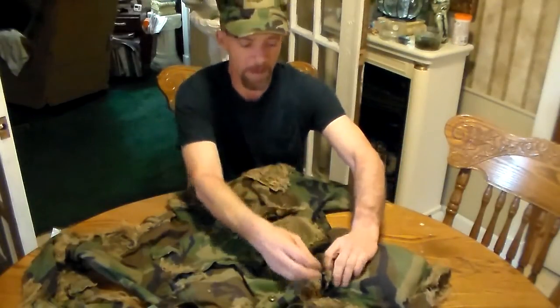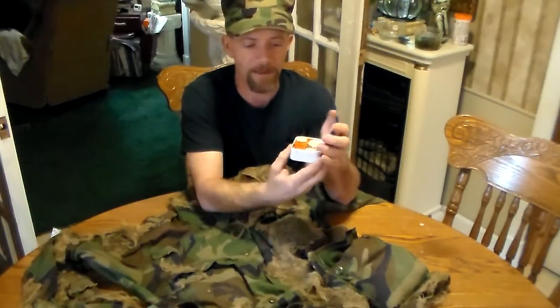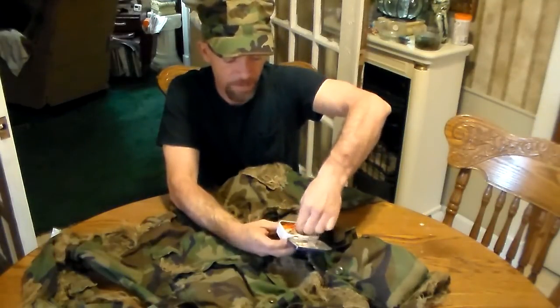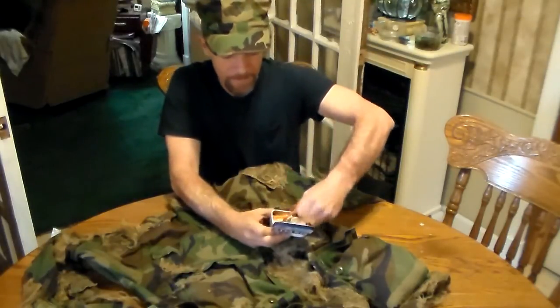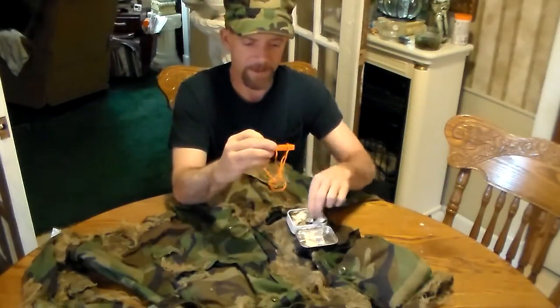Bottom left-hand bellows pocket. Let's see what we got in here. Got a comprehensive fire starter kit in a Sucrets tin that Scout helped me develop. We've got a very inexpensive, let me see if I can get this thing out of here. Got paper in there to keep it from rattling.